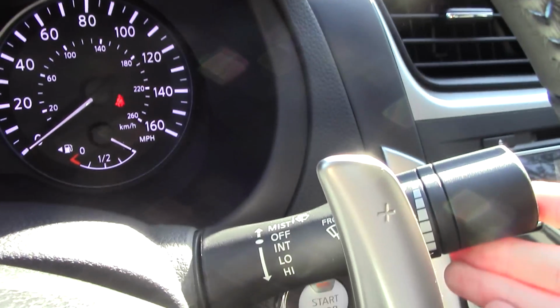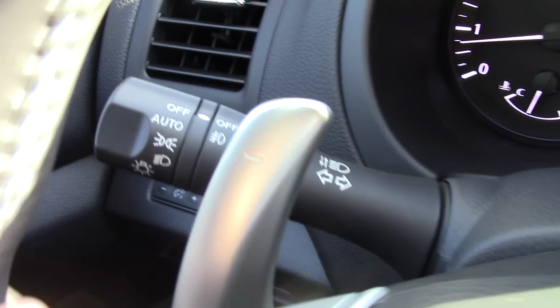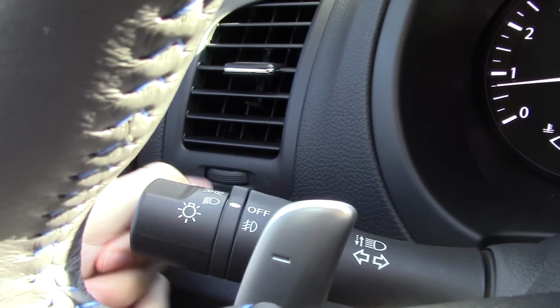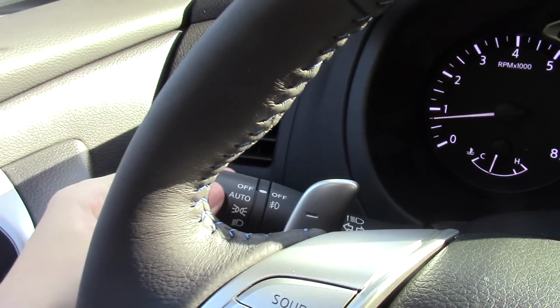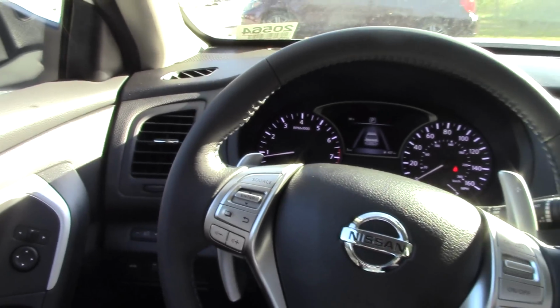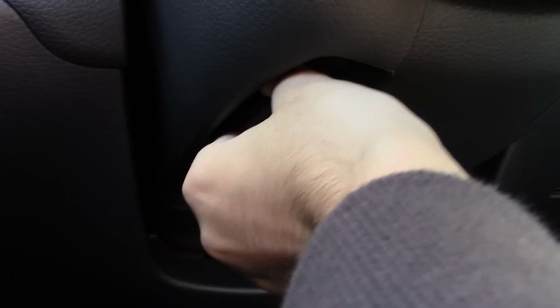Here are your wiper controls, your automatic headlamp and fog lamp controls. The steering wheel is manually tilt and telescoping on all models.